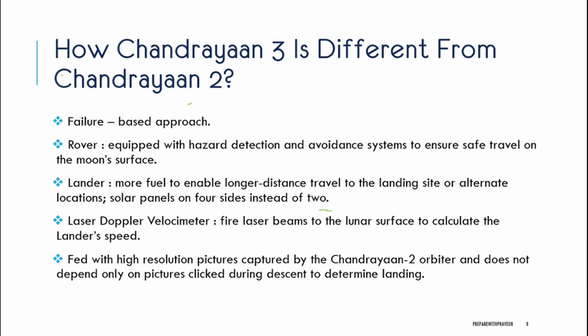Rover Pragyan has a hazard detection and avoidance system. Just think, if the Pragyan is roving on the moon's surface and there are some big rocks in its path, it will not just go and hit there. It will identify the rocks and move. It is like the accident avoidance system which comes in cars right now.